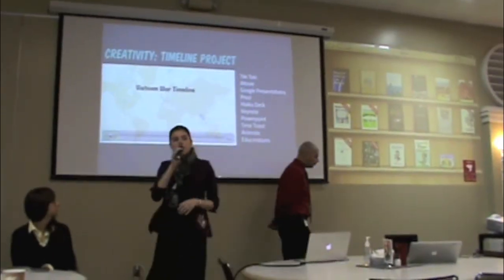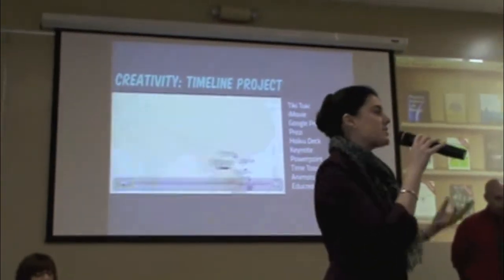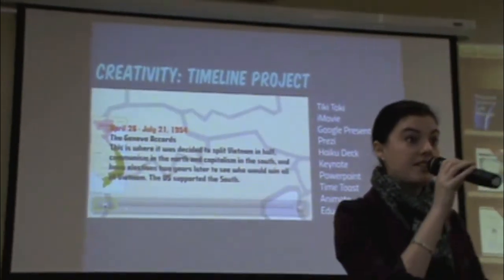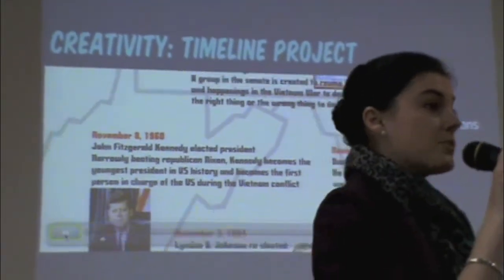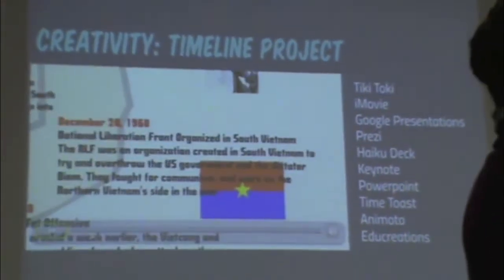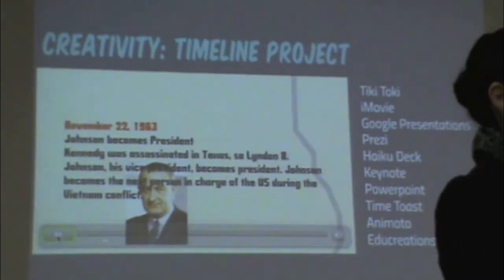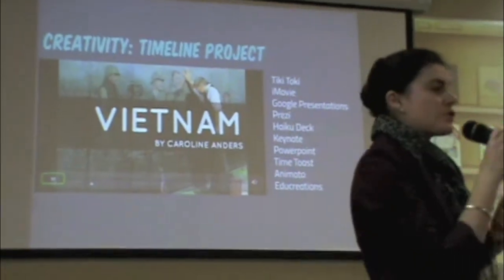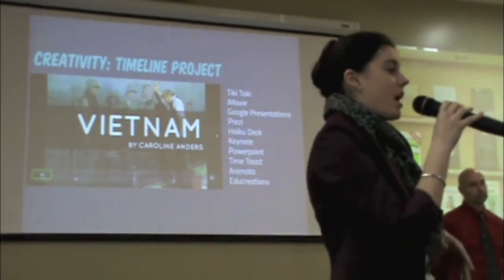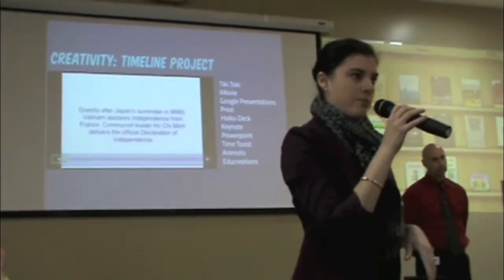Okay, so I just wanted to give you one example of a project that we do in my classroom that I think iPads have really allowed for a lot of creativity with. Scrolling in the background, you're going to see examples of student work from my classroom. It's interesting because it's your typical social studies project, right? It's a timeline. It's taking a series of dates, putting them in order, describing them so that you understand them, and then keeping that as a resource for the rest of the quarter. That could sound kind of boring.